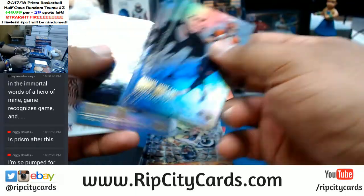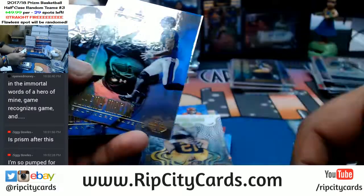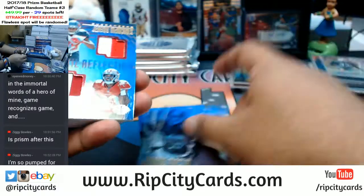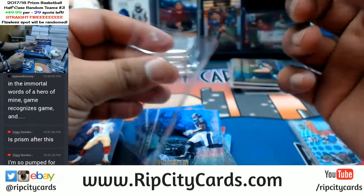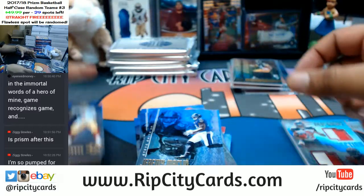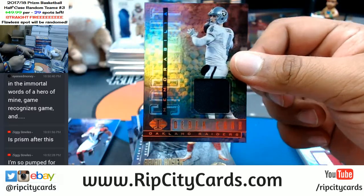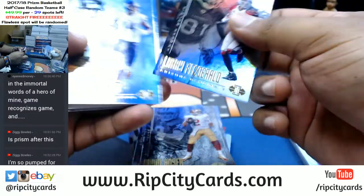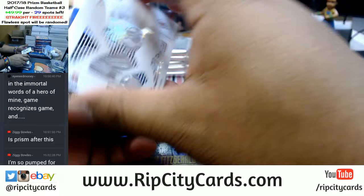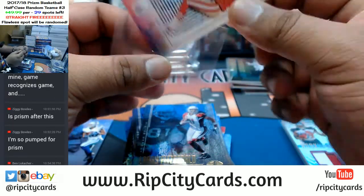Nothing here. McNichols and Williams, Niners, Bucs, respectively. That needs to get randomed. We'll do so at the end. Derek Carr, Raiders, patch. Joe Montana, Len Dawson, Chiefs. That needs to get randomed.